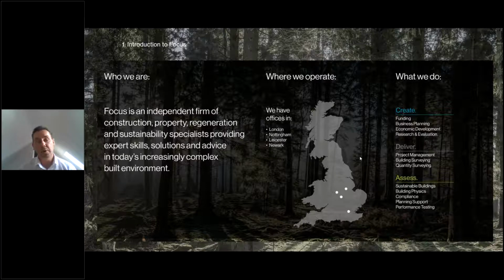Create is very active in this sector, supporting funding and investment, business planning, economic development, and supporting research and evaluation of projects to look at how we can help deliver them. The Deliver division covers core services associated with project management, building surveying, and quantity surveying and cost consultancy. And then the Assess part of the company, which I'm responsible for, covers how we create sustainable buildings across both existing and new, building physics, i.e. how buildings react to the services and fabric changes we make to them, compliance with building regulations and planning, and performance testing of buildings. We like to see how buildings perform.